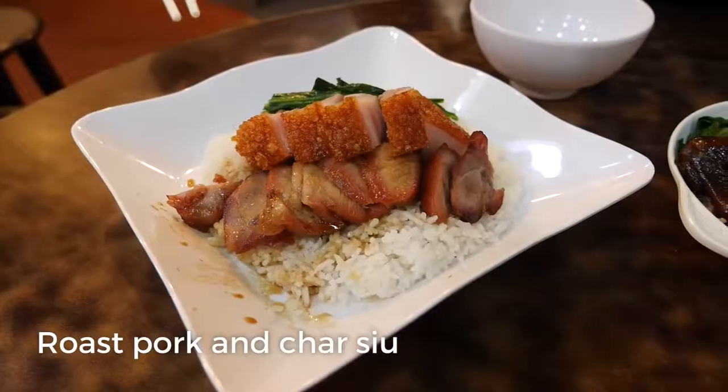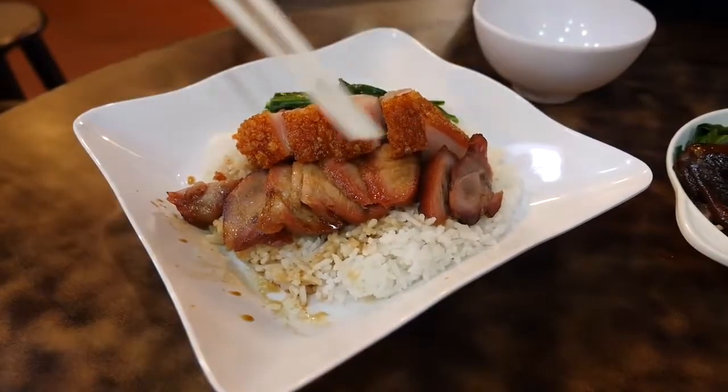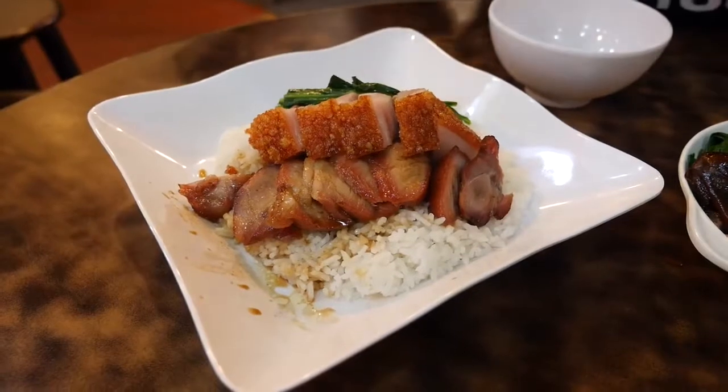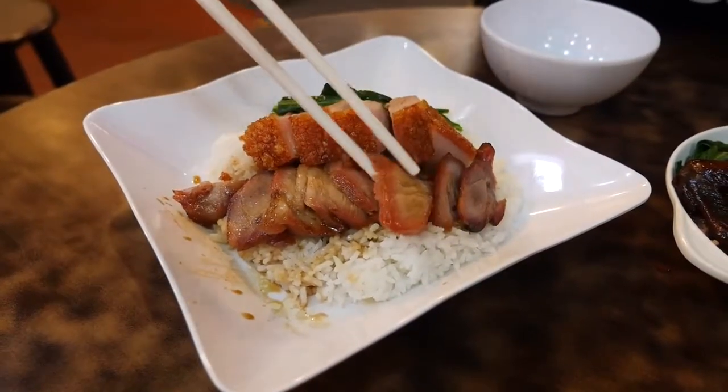Let me grab a pair of chopsticks. He very expertly chose the meat and then sliced it up expertly. The char siu is on the bottom, and look at that roast pork. That looks ridiculous all over rice. There's a splash of sauce on the bottom. Let me just go for a piece of the char siu first.